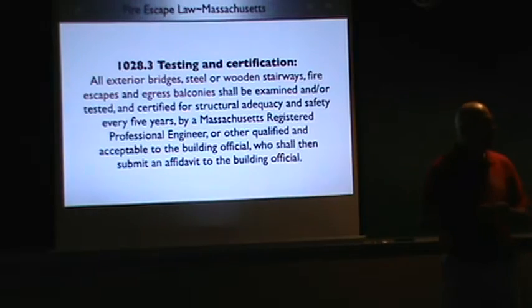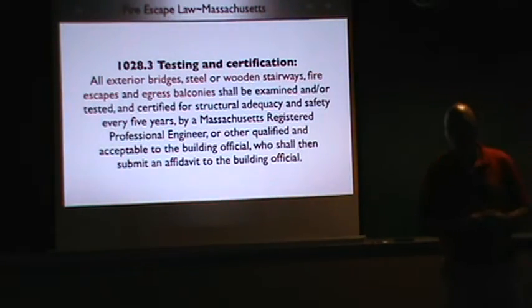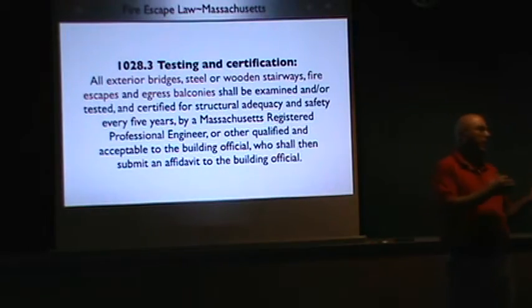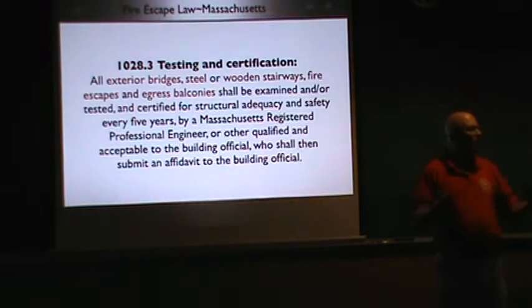Yes? What do you think the average cost is to get a structural engineer? Most engineers want anywhere from as low as 75 bucks an hour to as much as 175 bucks an hour. They will take anywhere from 3 to 5 hours or 5 to 10 hours depending on the size and complexity and the write-up that they need.